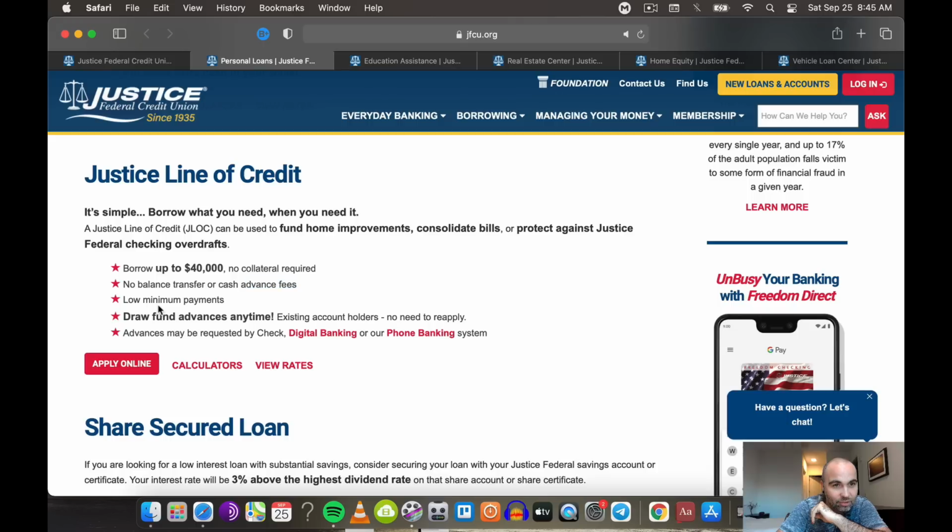No balance transfer, no cash advance, no minimum paybacks, draw your advances anytime. It's a $40,000 lump sum of money that you can use for anything: real estate investing, whatever you want, move it to another account, pay off something. Guys, credit union lines of credit, please believe me when I say this, because when you need cash, you've got cash right there. It's like having an installment loan with a credit card mixed in there. It's going to be cheaper rates, simple interest. It's going to be cash whenever you need it, and it's liquidity for velocity banking, infinite banking, and I can't preach this long enough.